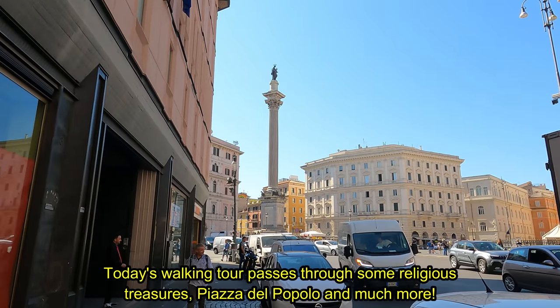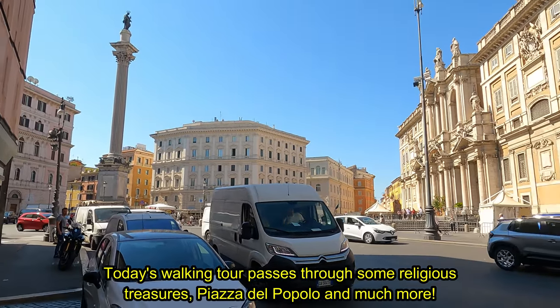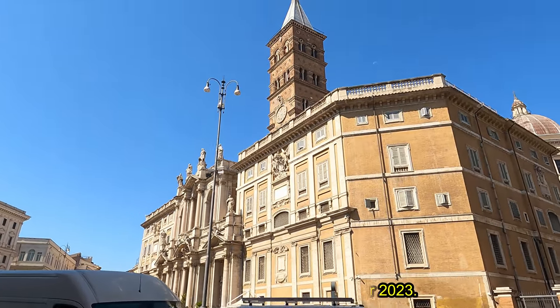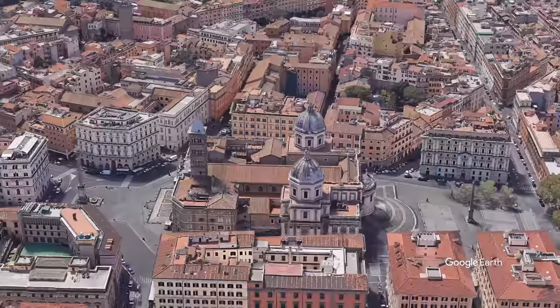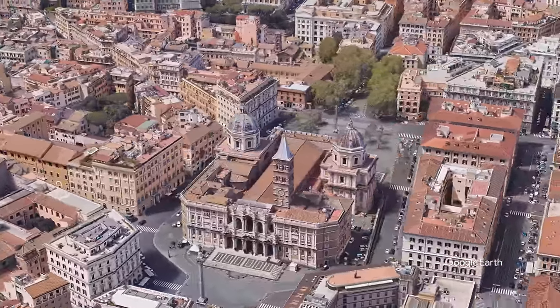Today's walking tour passes through some religious treasures, Piazza del Popolo and much more. The walk took place in September 2023. We started by seeing the Basilica Santa Maria Maggiore.